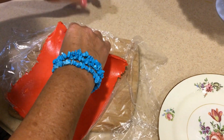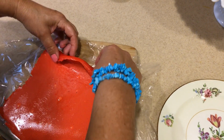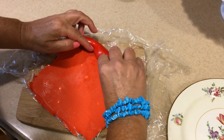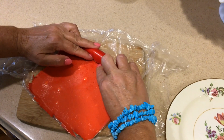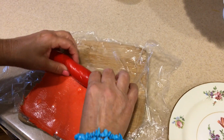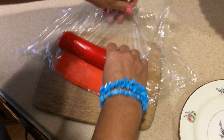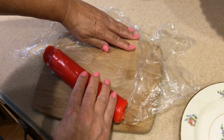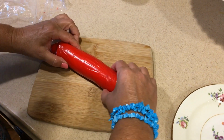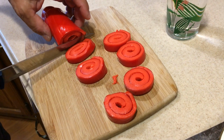Oh my gosh, it feels so funny. And now what I'm going to do is, it bends. It's like, oh my goodness, it feels like rubber. Okay, so we're going to roll this. Okay, let's see if this works. Okay, pull the paper off as you're rolling. Rolling. Okay, it's working. Okay, there we go. It rolled really nicely. Now you could double this recipe and definitely make a 9x13. Okay, Paul is cutting this.